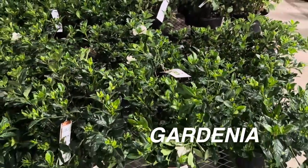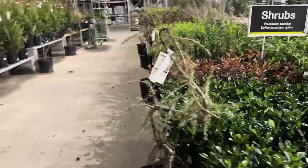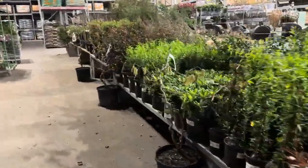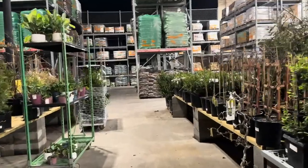Again, gardenias like acidic soil, so definitely make sure that if you are going to grow a gardenia shrub, you amend the soil and make sure you put things in to make it more acidic, because it will do much better for you. You'll get more of a healthy plant. It will grow more vigorously. You'll get more blooms. It's just very good for the plant.